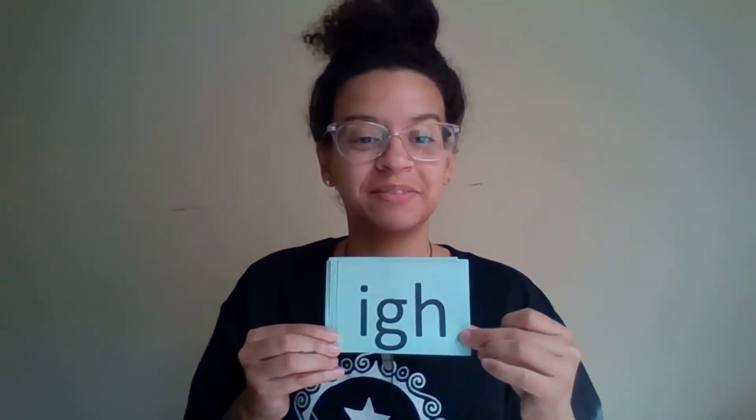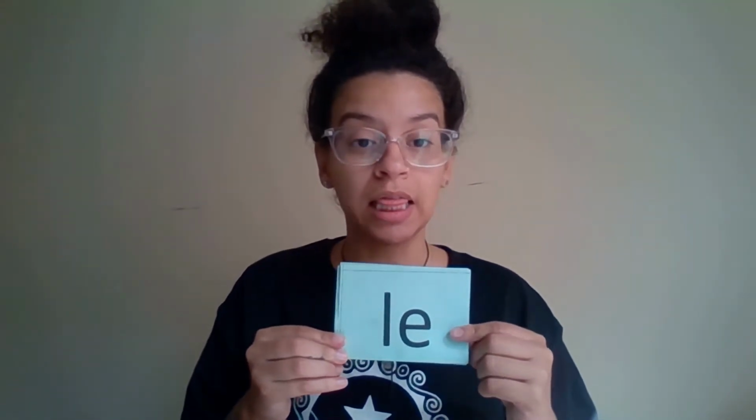I-G-H says I, long I, like in the word right, like right-handed. Well, this is my left, but right-handed. L-E says ooh. S-I-O-N says shun. T-I-O-N says shun. These are the chunks for today. If you had a little trouble remembering those chunks, feel free to rewind the video. We have nothing but time, friends, and I want you guys to be amazing readers, which you guys already are, but stronger readers.